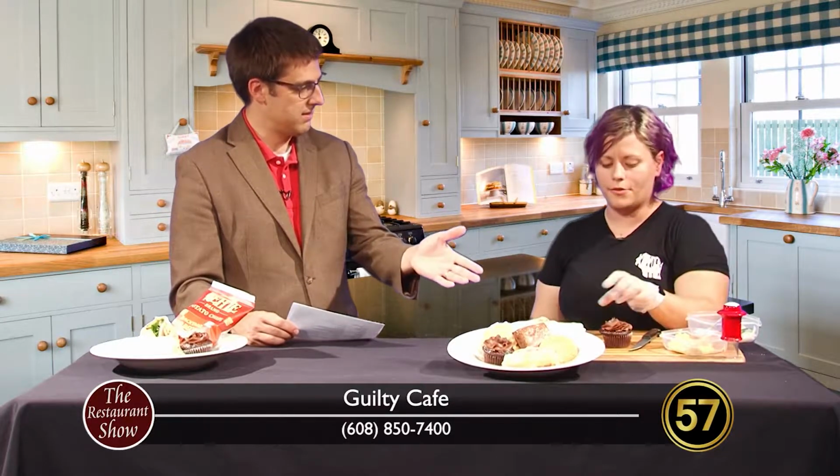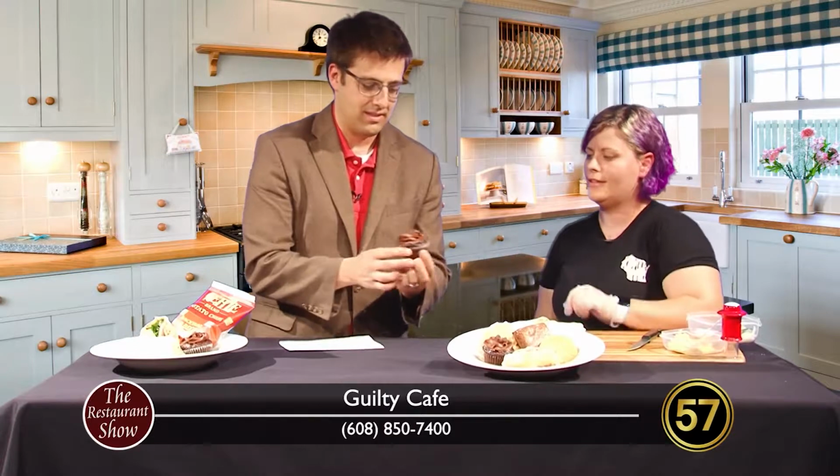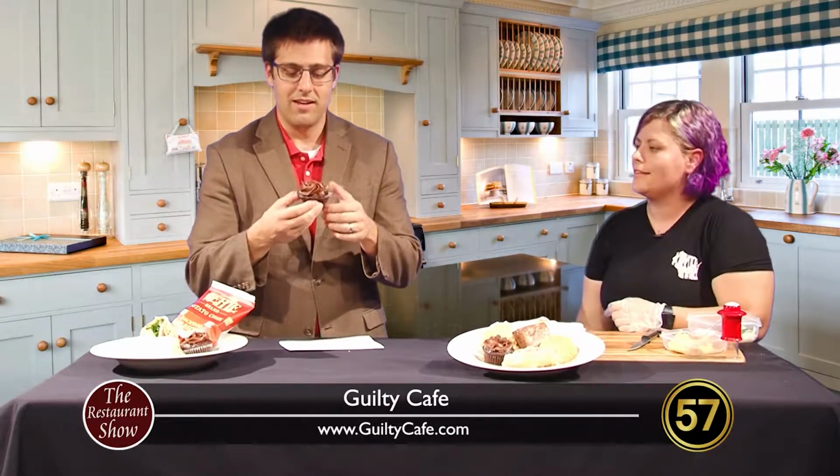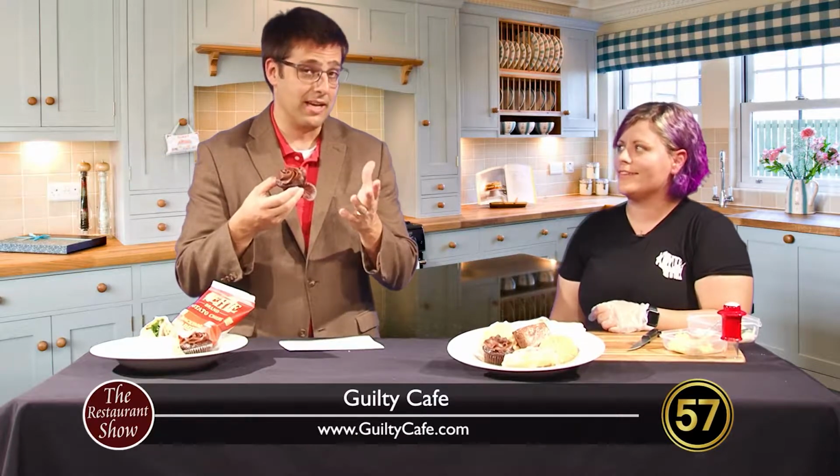If someone were to stop by the cafe and they wanted to get one of these, would it be available? Yeah, this is one of our popular cupcakes, so we usually have it daily. May I try a bite of it? Of course. All right, this is the chocolate peanut butter filled cupcake. I'm going to take a big bite so I can get some peanut butter in there.